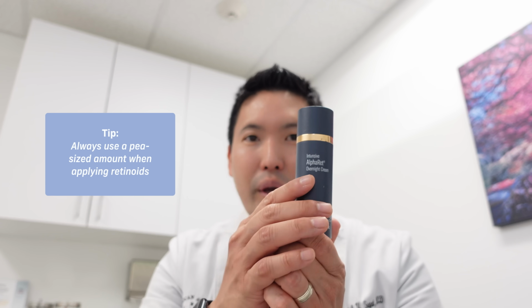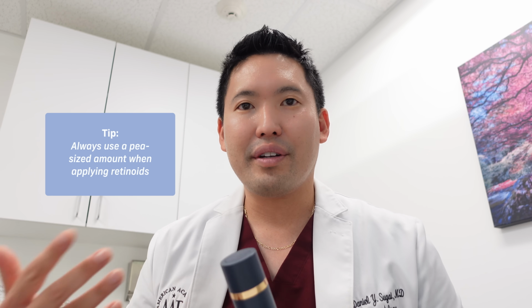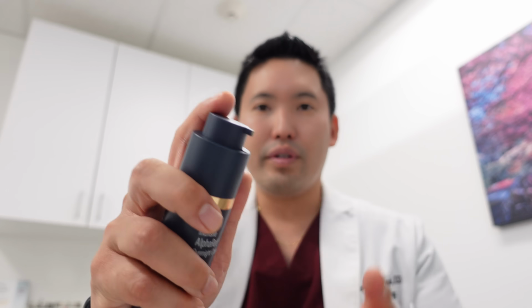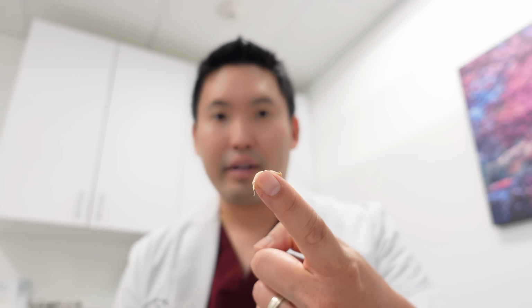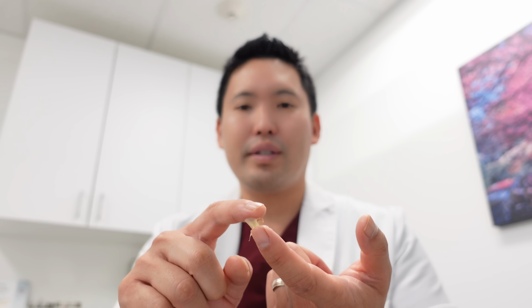Now all you need, every time you use it, whether it's twice a week or every other night to nightly, is a pea-sized amount of any retinoid, whether it's prescription or something you buy at your store or online. So it's usually a pump that gives you a pea-sized amount. So that's a pea right there. Came out a little not so attractive there, but you break it up into 2 parts and you put dots on your face. Okay? And then you connect the dots. And that's how you spread it evenly.